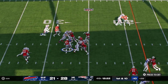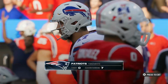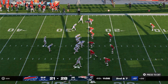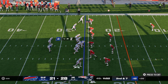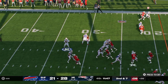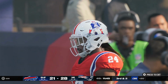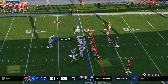And the Bills' 1st down. They'll give to Cook on the read option. To about the 26 here. Ball at the 26, 2nd and 7. Looking to throw. Allen. Shakir holds it in. And out of bounds right around the 20. So give him 5 yards there on the pitch and catch. And now that sets up 3rd and 2.